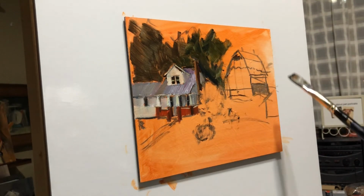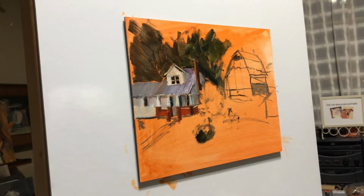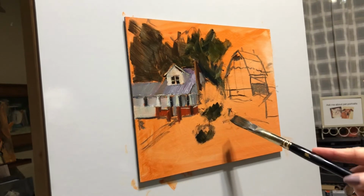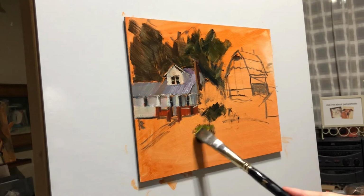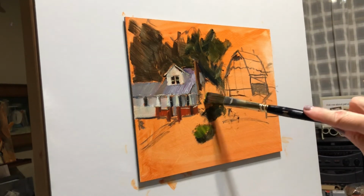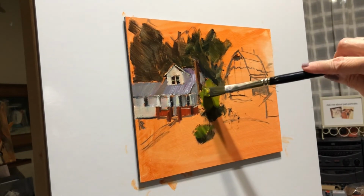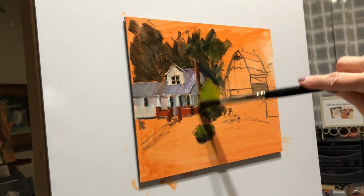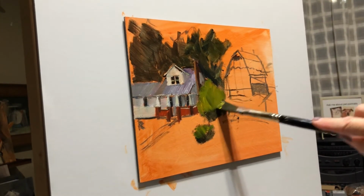You can't see much of the distant hills, just a little bit, and we're going to want those to be cooler so they recede. And this bush that's here, the bottom of it is a darker value, as is this bush. Just kind of scrubbing them in. Gonna want them probably darker than that.